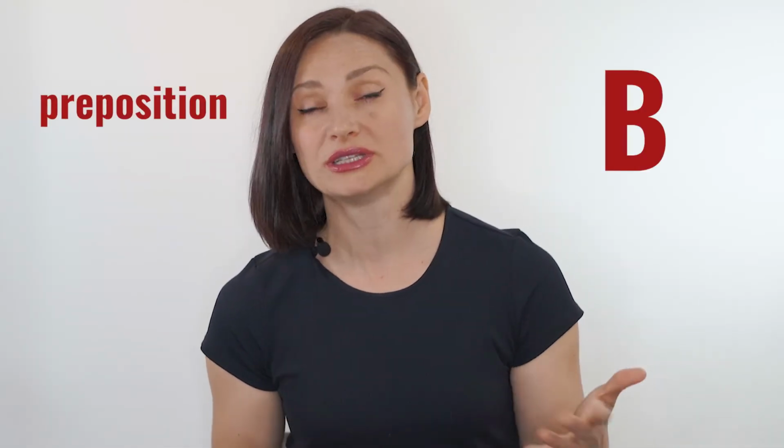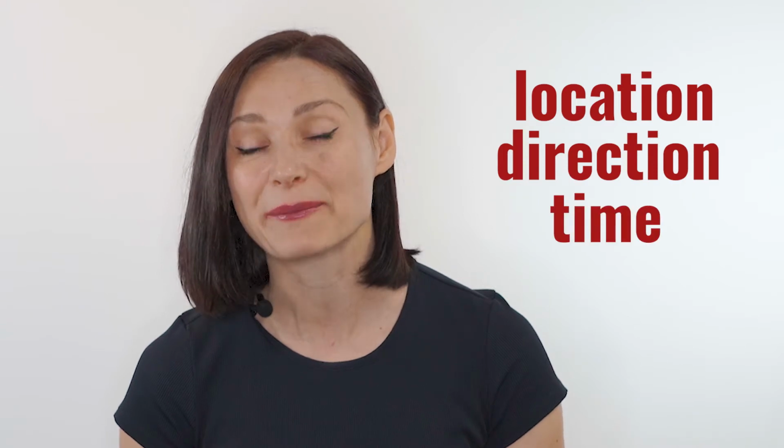All right, and let's kick off our most frequently used Russian words that start with the letter V. The first one is the preposition V. We can use it in three different ways. When we talk about location, when we talk about direction, and when we talk about time. When we talk about location, it means in. When we talk about direction, it means to. When we talk about time, it means at. And I will use all three examples.